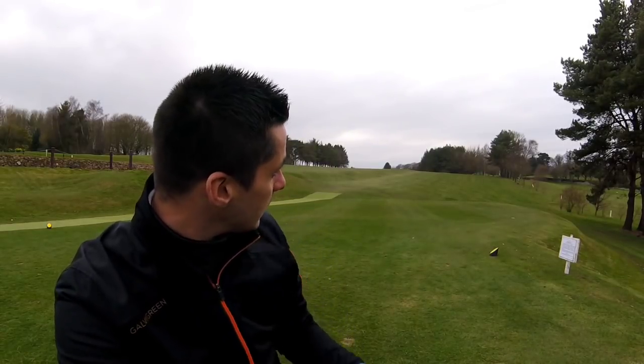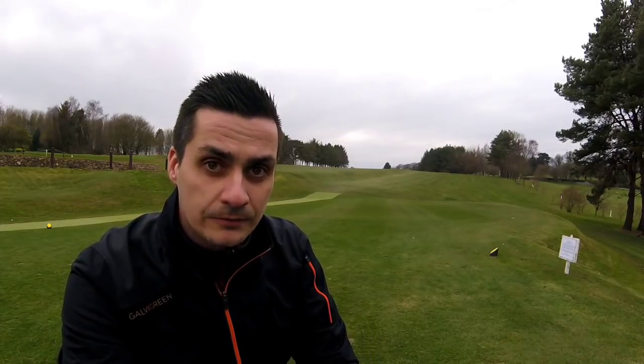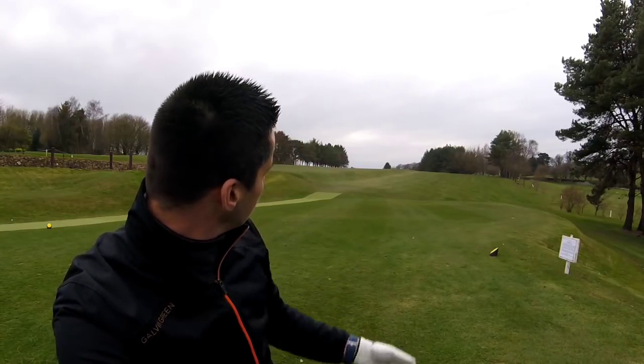And normally the wind is off this left hand side as well, so be really careful of that out of bounds on the right. It's always better to just get the hands turning a bit faster, aim up the left hand side a little bit. The fairway does kick down to the right, so it's a really safe way of playing it. Just make sure you're hitting it up that left hand side.